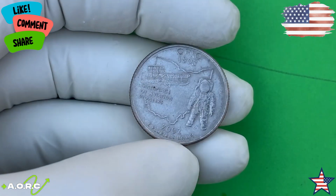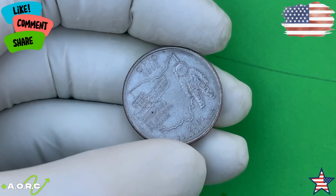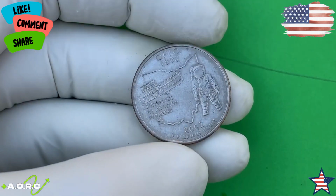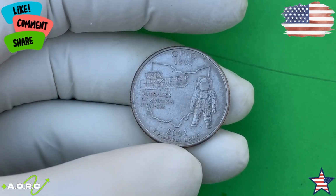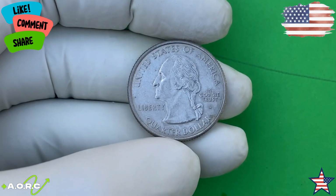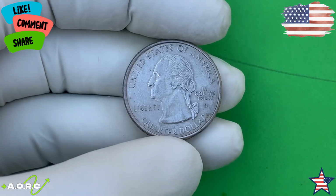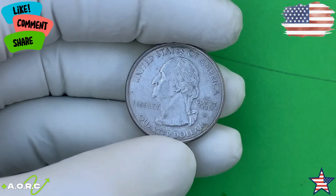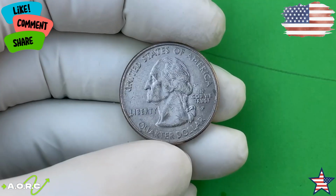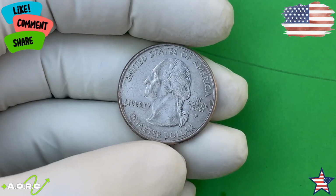And now, for the moment you've been waiting for. Imagine finding a 2002 quarter worth an incredible $30,000. That's right, $30,000 for a single coin. This extraordinary value could be due to a rare minting error or an exceptionally high grade, making it a true gem for any collector.